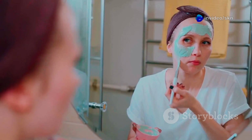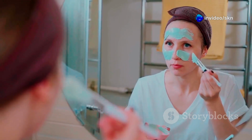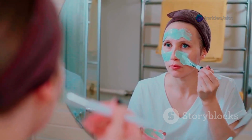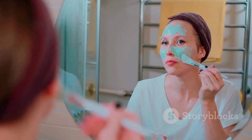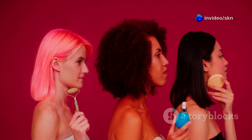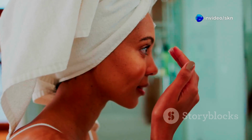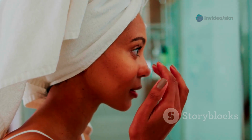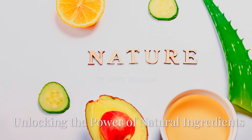Once you determine your skin type, you can tailor your natural skincare routine to address its specific needs. This might include using hydrating products for dry skin or oil-controlling products for oily skin. Remember, what works for one person may not work for another. It's important to find what suits your skin best. Pay attention to your skin's signals and adjust your routine accordingly. Your skin will thank you for the personalized care.